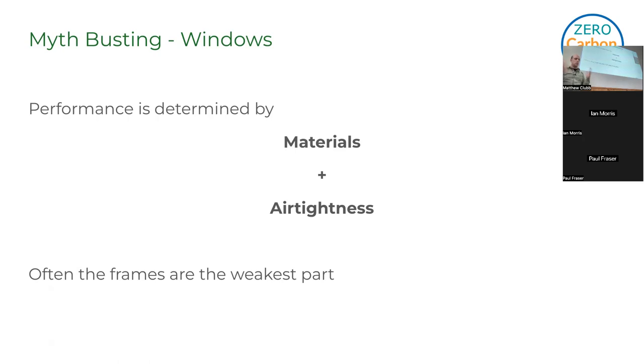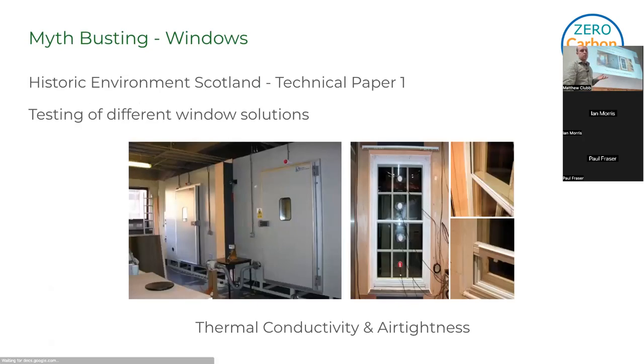So there's lots of little details to all this stuff, but there's been lots of research on this, and Historic Environment Scotland about a decade ago compared a whole different array of window solutions because with historic buildings, obviously you've got constraints. I'm sure if you live in a conservation area or a listed building, you know what I mean. But they essentially went and did a bunch of testing on different solutions.